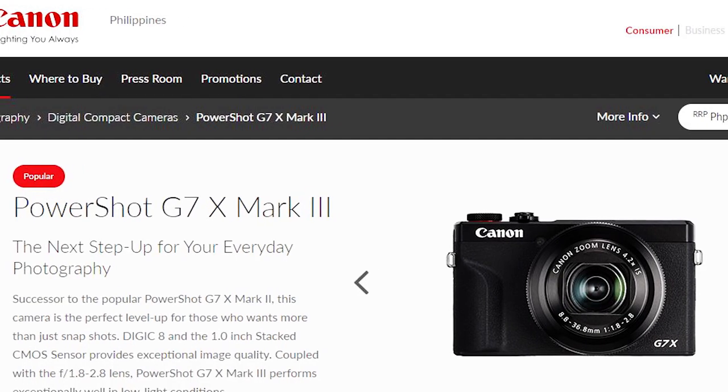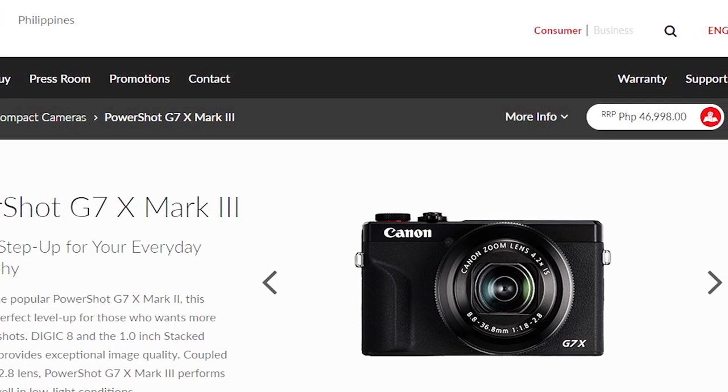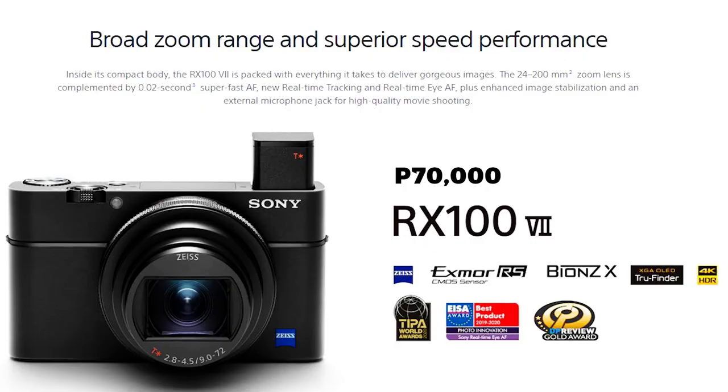Siguro yung mga notable comparison to this camera was yung successor niya, yung G7X Mark III, which has a lot of issues, it has overheating issues, and yung autofocus niya is not as fast as the G7X Mark II, which is weird kasi nga it's supposed to be an upgrade. The only thing better in Mark III is it shoots in 4K, it has 120 frames per second, and has an external mic input. The Sony RX100 Mark VII is just too expensive for a point-and-shoot camera.